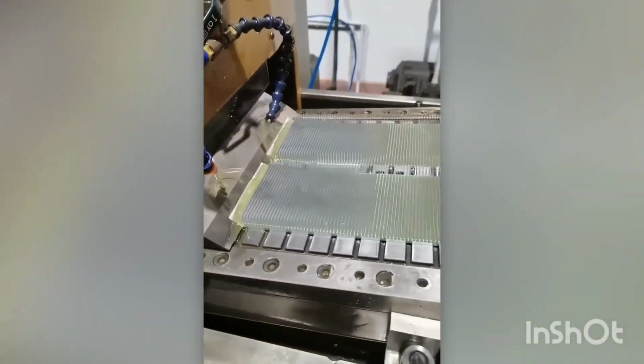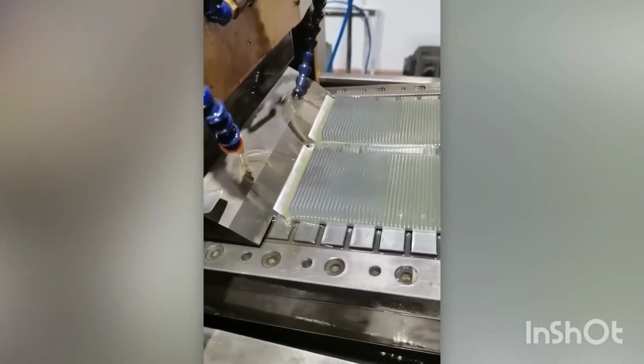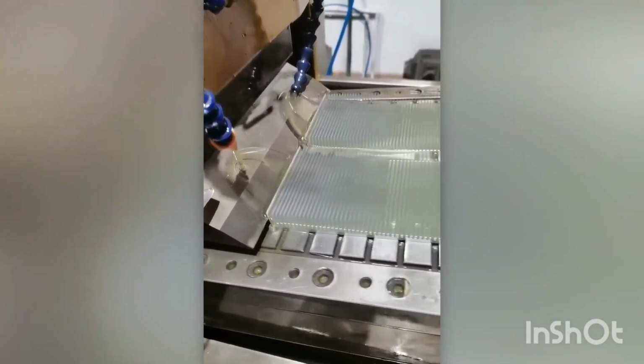A continuous supply of oil is needed to keep the blade sharp and allow it to move smoothly.